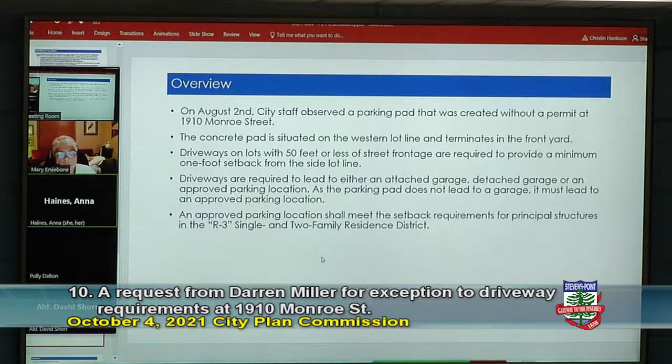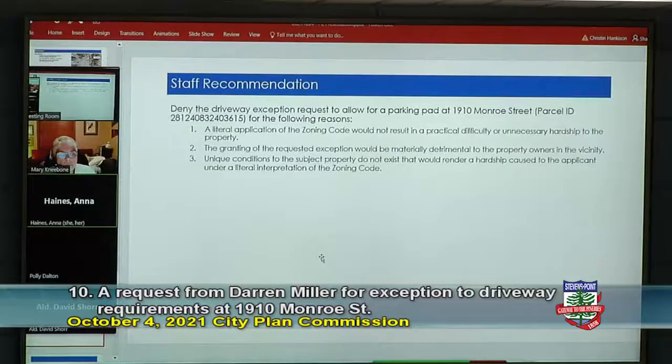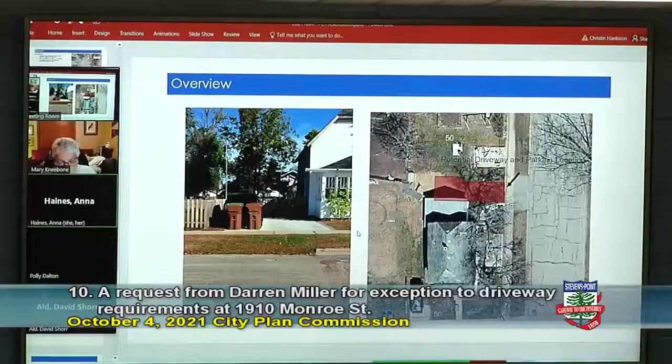Ultimately, based on the review standards outlined in the zoning code, staff would recommend denial for 3 key reasons. First, a literal application of the zoning code would not result in a practical difficulty or unnecessary hardship for the property. There are 2 reasons why staff felt that this standard would not be met for the driveway exception. First, a parking area can be constructed on the parking lot on the subject property, which is shown on the right image on the screen. Second, since this was created without a building permit, staff would classify this as a self-created hardship, which our zoning code pretty clearly identifies as a reason for which a variance should not be granted.